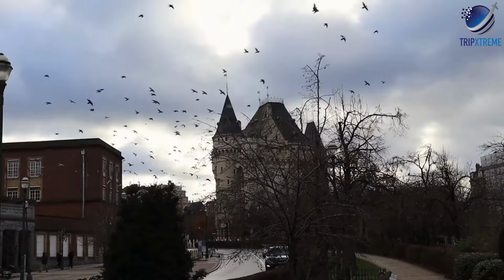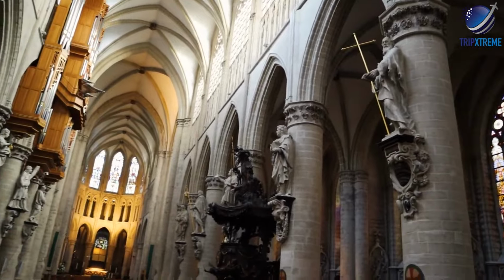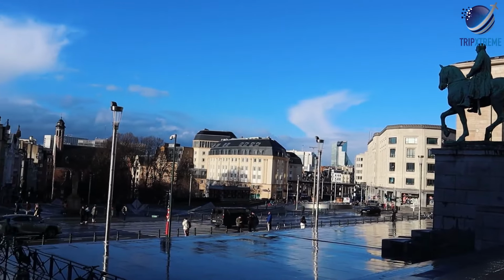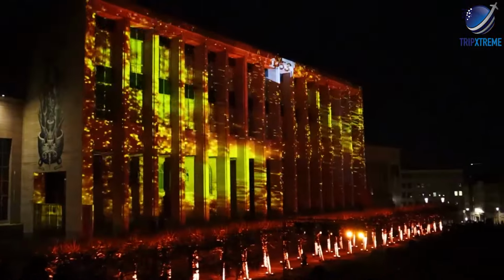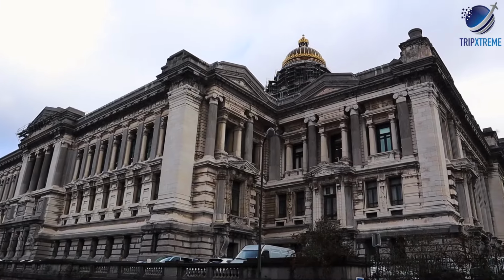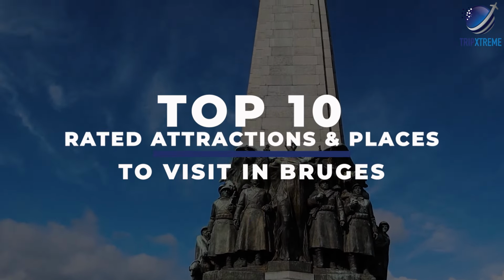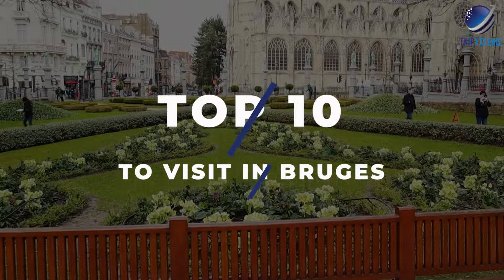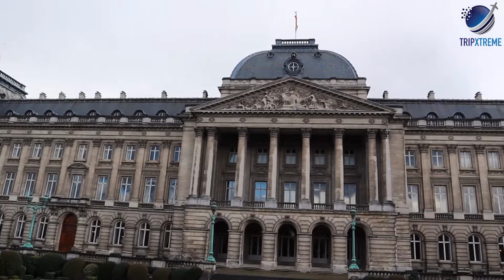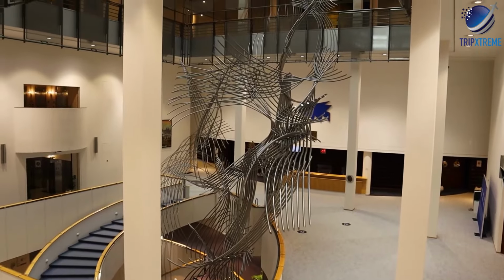Tourists taking a walk through the narrow streets or a boat trip on the canals fall immediately under its spell, charmed by the atmosphere of what is for many the most delightful of all the cities of Flanders, the Dutch-speaking northern part of Belgium. In this video, we're going to be taking a look at the top 10 rated attractions and things to do in Bruges. And just wait till you see the top 3 that we're going to be showing in this video, something you would never even have thought of, so make sure you watch till the end.